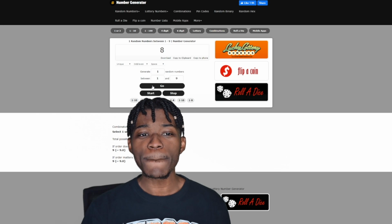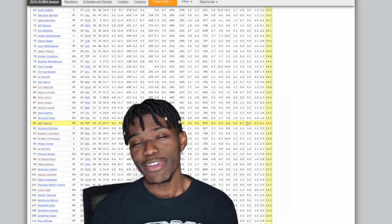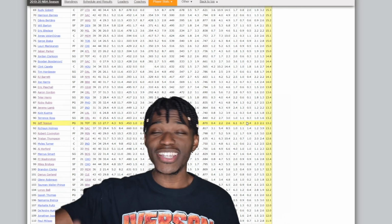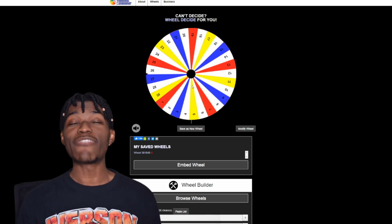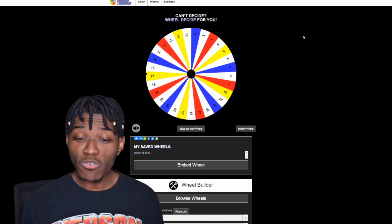And we're getting the number 8, which will give us Jeff Teague, newly acquired back to, I guess he was there before, but Atlanta Hawk player. Jeff Teague is on the team, and he is our second to last person. Just realize we have a ton, and I mean a ton of guards, and not a single center? Not a single center here.